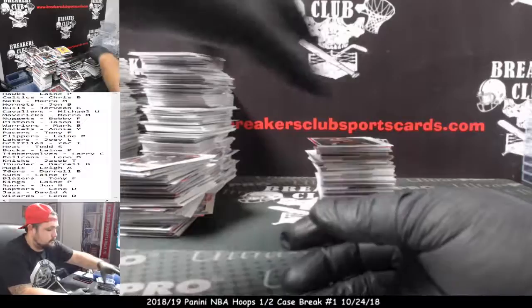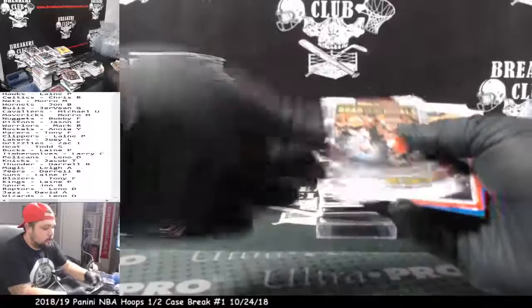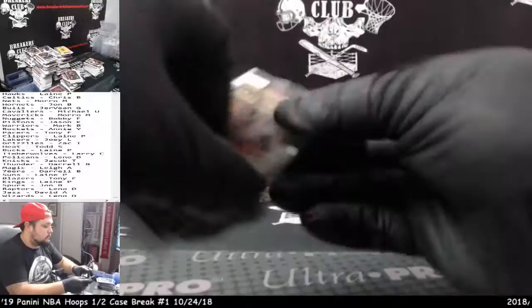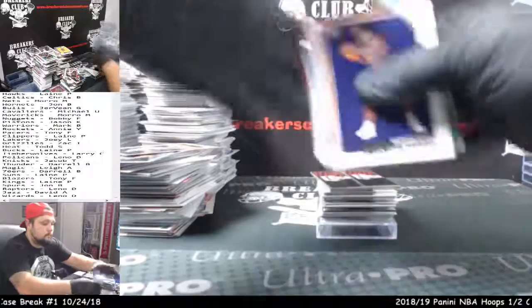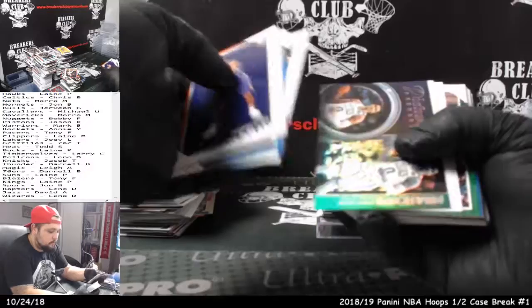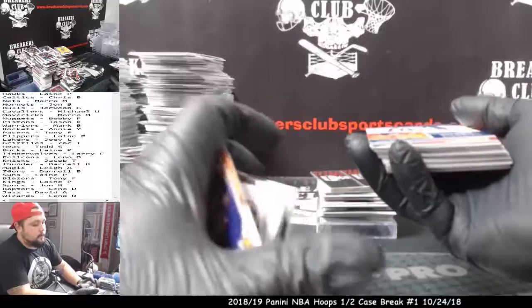Bobby F. Throw a Depot insert. LBJ out of 999. Moving on. Nice table. Prestige. All right, this is going to be our last auto, I believe.